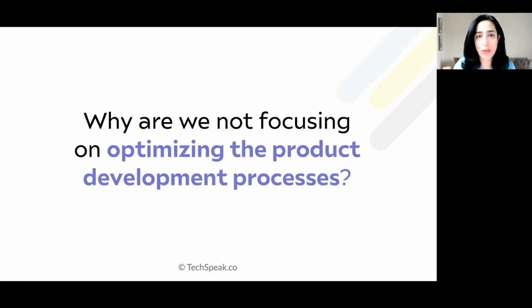So this is the question I want you to ponder. Why are you not focusing on optimizing your product development process? As a startup, you have very limited funds. Instead of constantly being in fundraising mode, if you understand how to optimize your processes, how to get your team to function more effectively together, then you can save thousands of dollars, be a lot more capital efficient, and not have to be in constant fundraising mode because you need more money to sustain yourself.